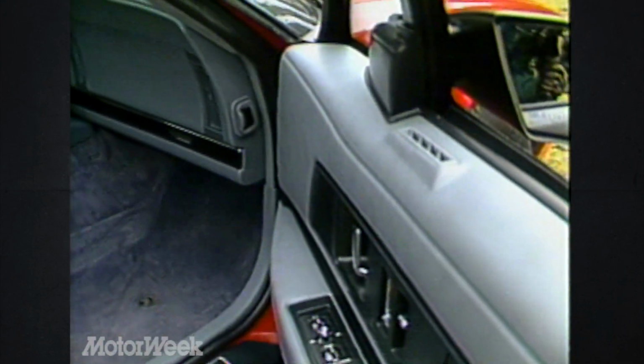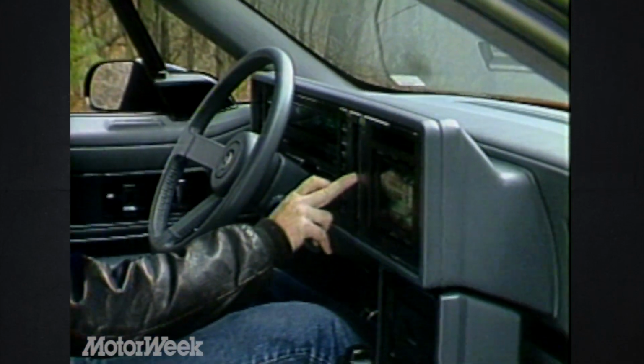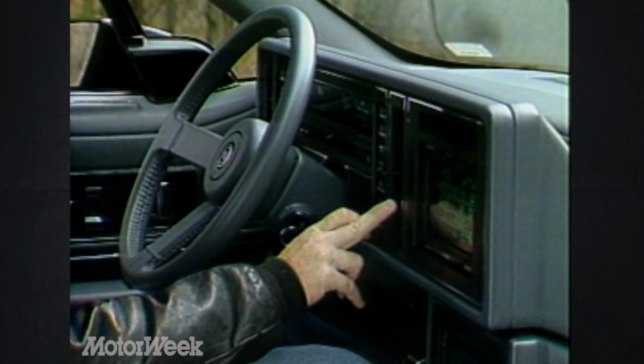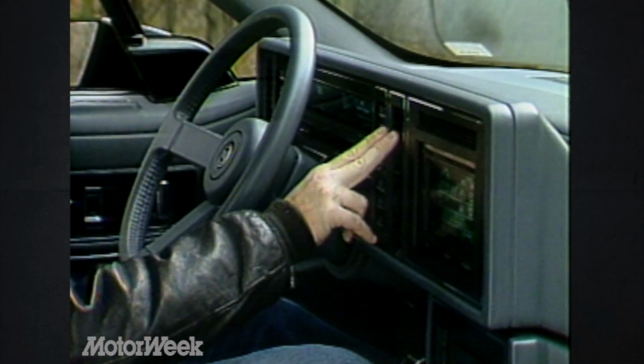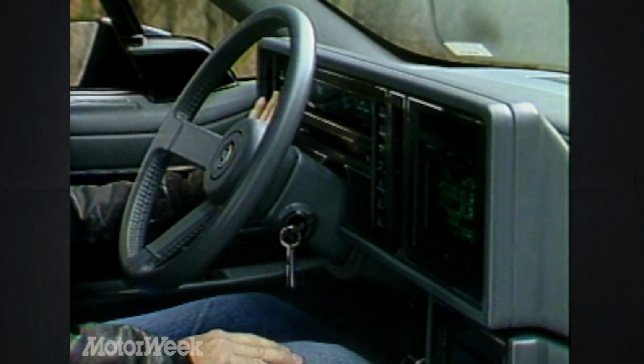Like the Pontiac Fiero and Cadillac Allanté, the Buick Reatta makes heavy use of standard GM parts. In this case, most of the components come from the Buick Riviera. That's particularly true of the dash. It was lifted with few changes.